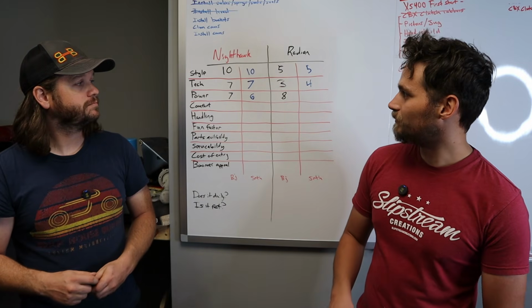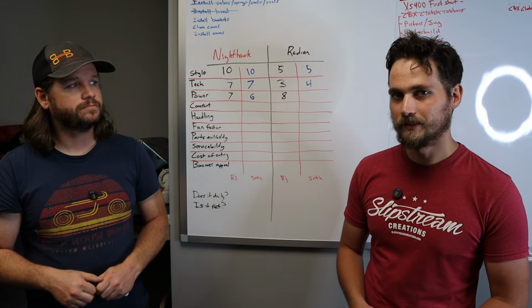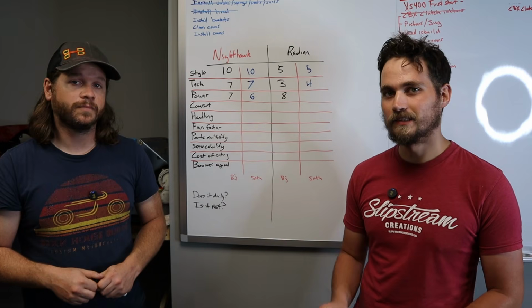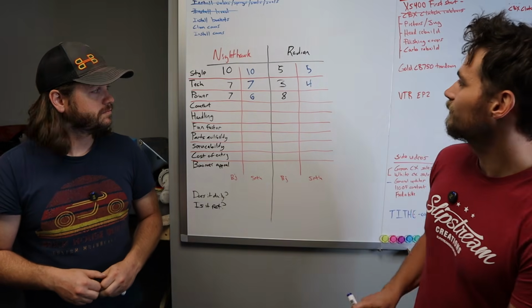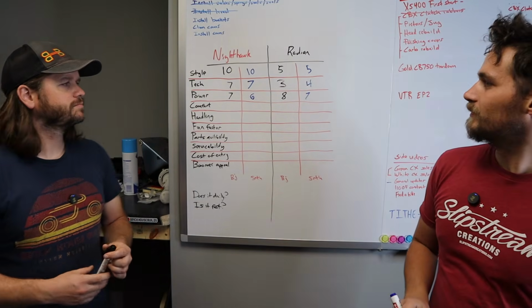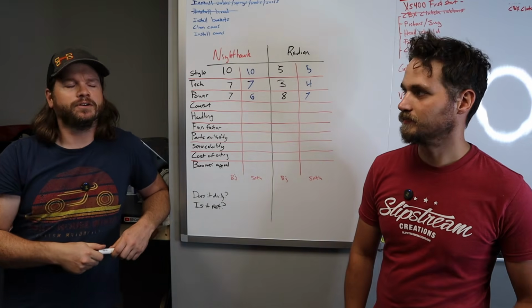So I think the Radian, for what it is, being a 600 air-cooled vintage bike, is pretty quick, and it will not disappoint in terms of just how much fun it is to rip around. So I'll give it a 7. I'm surprised. Yeah. Comfort. How about you lead comfort off?